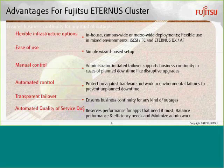We have both manual control and automated control. If customers need to be more hands-on with this technology on a daily basis, they can do that, or they can set it up as an automatic setup, and the intelligence we have built into these technologies will take over and provide the best performance on any given day for any particular application.